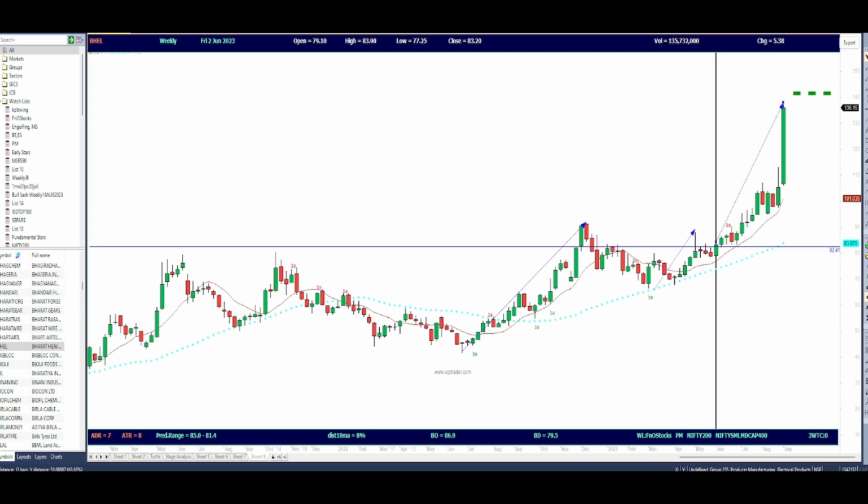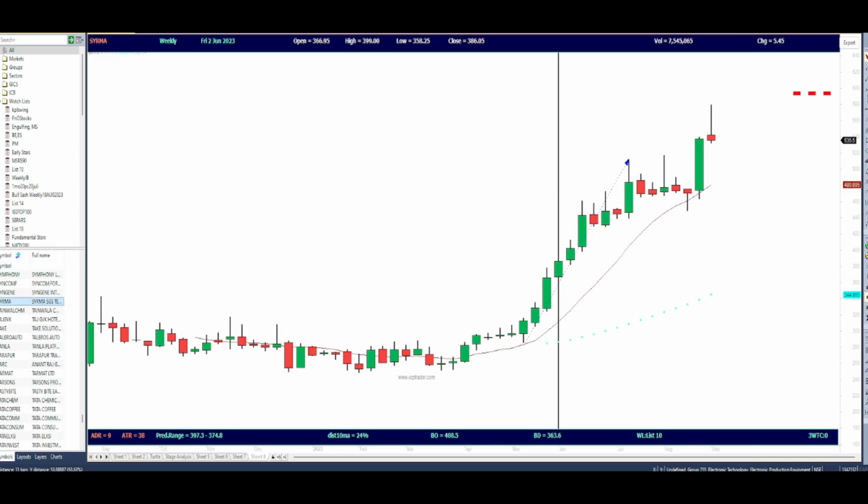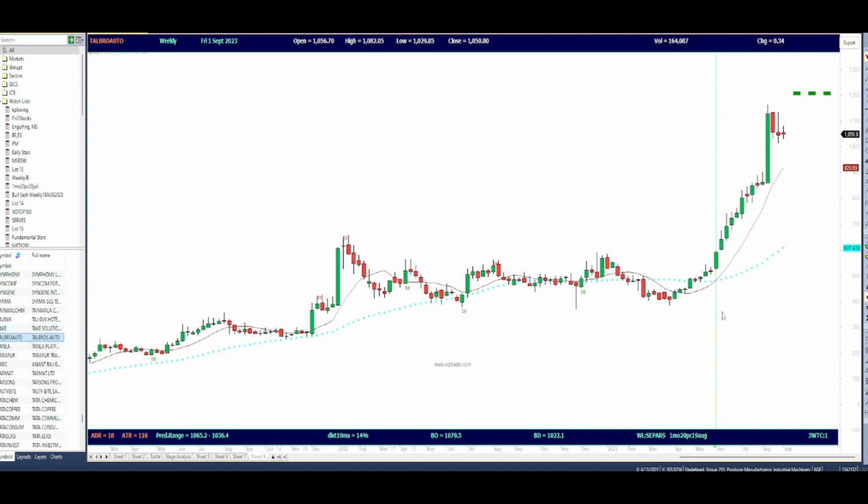Okay. Now taking another example, Sirma, which is a really new example. This stock rallied around 82%, and then it started making a sideways move, and closer to the 10 moving average on the weekly, we got this WTC 3-week tight closing, and then we already have an up move of around 18%, right?